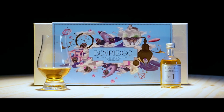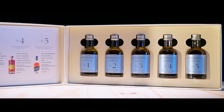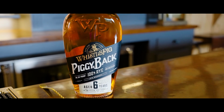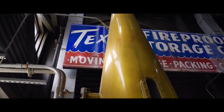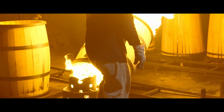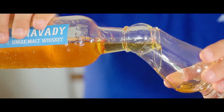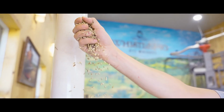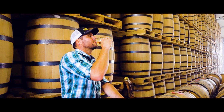Join us as we take you on a global tour exploring 5 distinct variations within the world of whiskeys. In this experience, you'll learn about 5 prominent styles of whiskey, travel to where they're made, and see how they are crafted, bringing you intimately close to the artistry and tradition behind each bottle. While the styles and the stories differ, what each of these whiskeys has in common is the passion and dedication of the people who make them.